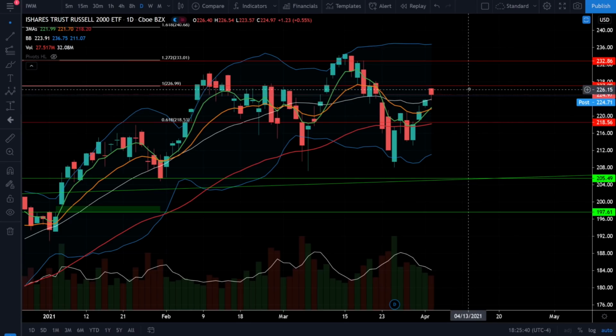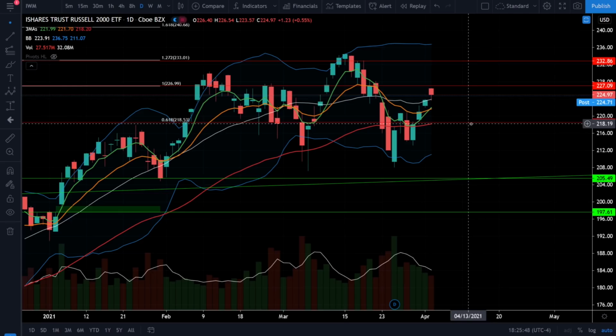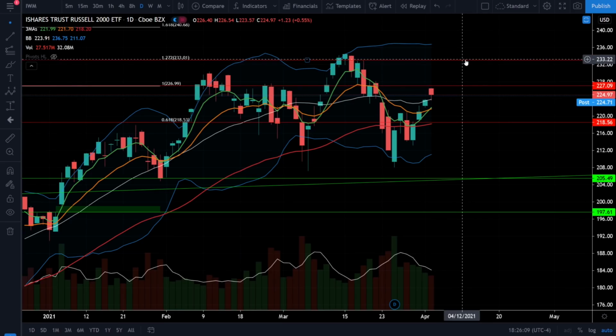We still need to get through resistance at 227, and we will have support around 224, which is the 20 simple moving average, and the 50 EMA, which is now going to be right around 219. If we can break above the resistance at 227, the next resistance level is going to be right around 233.